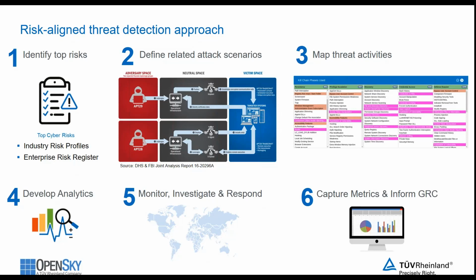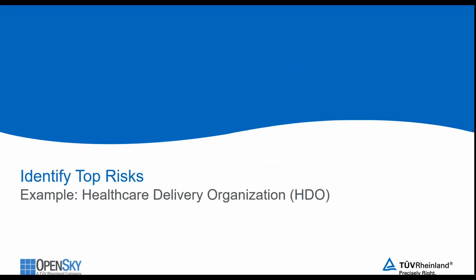And then we move on to monitoring, investigating, and responding to threat activity, utilizing those analytics, and lastly, capturing metrics and informing GRC and risk management. And we'll talk about that a little bit. So I'm going to walk through this process, and we'll start with identifying top risks. The example that I'm going to use in this presentation is for a healthcare delivery organization.